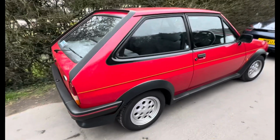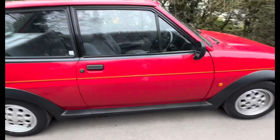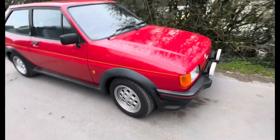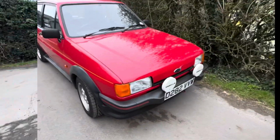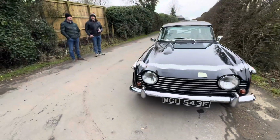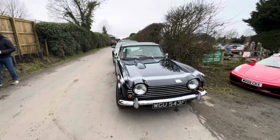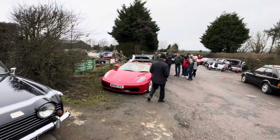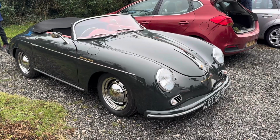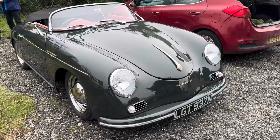XR2. Russell's good. Very clean car. Speaking to the owner earlier. Genuine 80,000 miles. That's the original. That's a TR250, 1968. These are one of my favourites. It's a great 356. I've seen this car a few times.